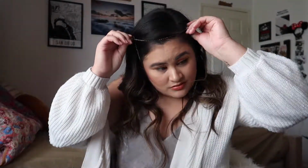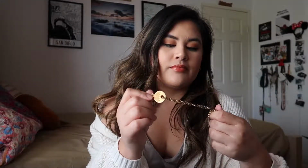Oh wait, I forgot. I have one last favorite. It's my giving key. And let me see if I can take it off. Okay. So this is my last favorite. It's my giving key. I actually got this as a gift to myself. I've always wanted one of these, and I figured when I quit my job, this would be the perfect gift for myself, because the word that I chose is dream.